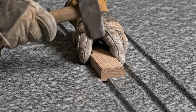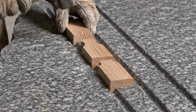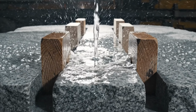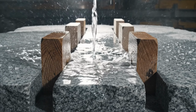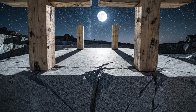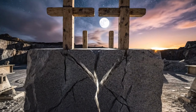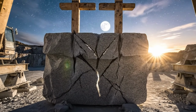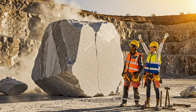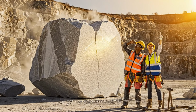Once again, wooden wedges, the same ancient trick that worked on limestone. Water and wood, simple elements harnessed by human ingenuity to conquer stone. Through the night, as workers slept, nature did the heavy work, expanding, pressuring, fracturing. By dawn, success. 70 tons of granite, freed without a single machine.